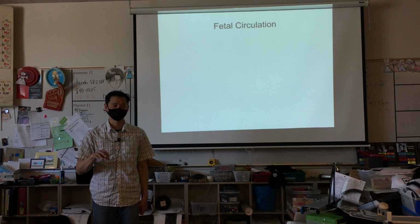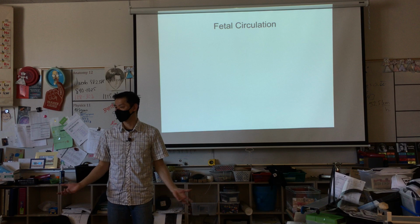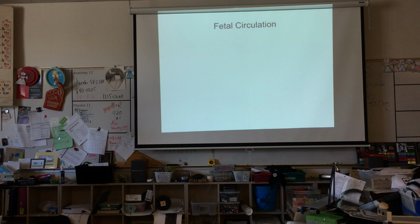So their lungs aren't functional. They do test them, though. They have videos of babies breathing in and out, and they're filling their lungs with amniotic fluid and exhaling. It's kind of a weird phenomenon, but they do it. But the first functional use of their lungs is when they're birthed, and then in the movies they slap the baby's butt and it starts crying, right? And that's the first time they'll use their lungs for real.